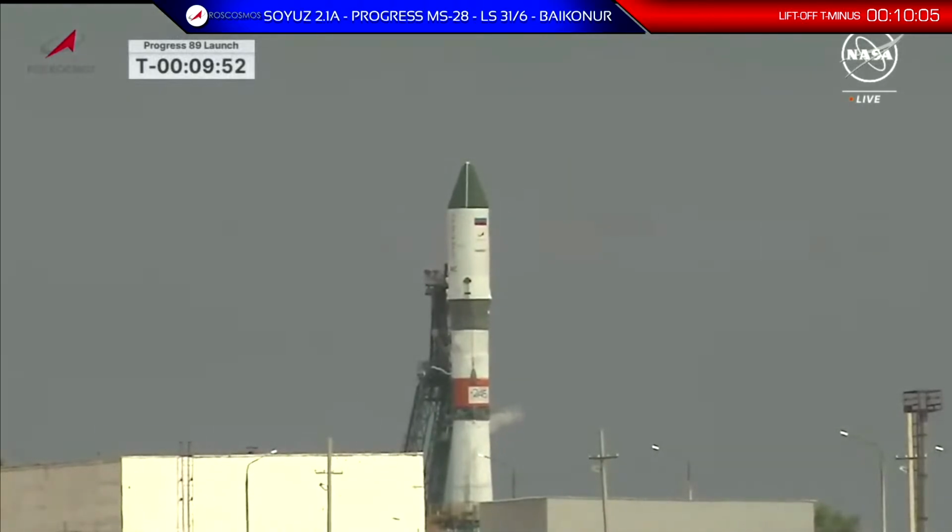Just inside 10 minutes now until the launch of the Soyuz 2.1a booster and the Progress 89 resupply ship, once again poised to deliver 2.8 tons of food, fuel, and supplies to the crew members on board the International Space Station.